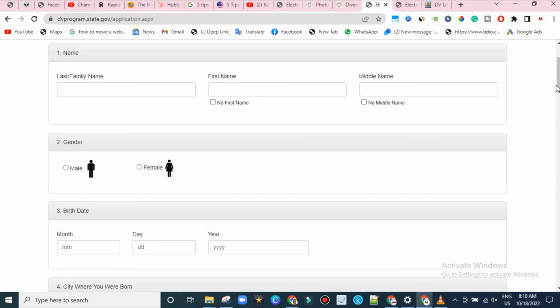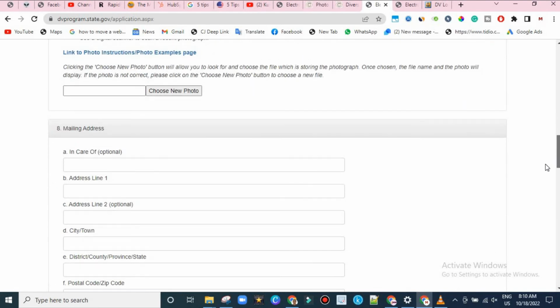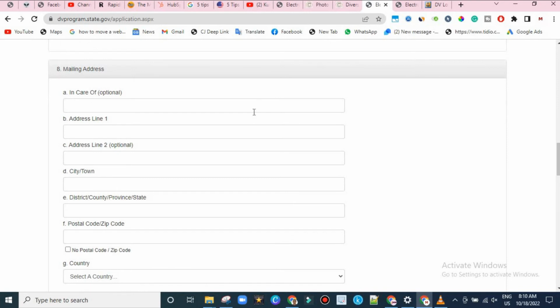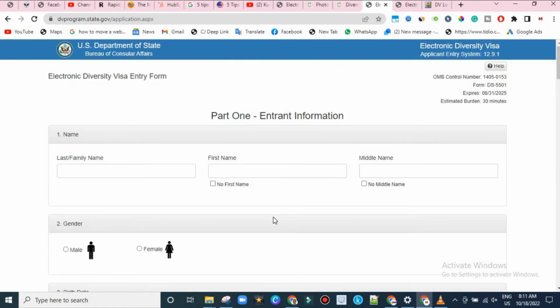Now, there is some other information that if you make a typo error there, it will not be that important. An example is your mailing address, because this is information that they will use to send stuff to you if they have to send anything to you, and they hardly send anything to you in the first place. So if you make a mistake here, it's kind of negligible, but you shouldn't make a mistake in things like your name. Things like your name are very important. Things like your date of birth, and things like filling in your name in the right order, like last family name, first name, middle name.